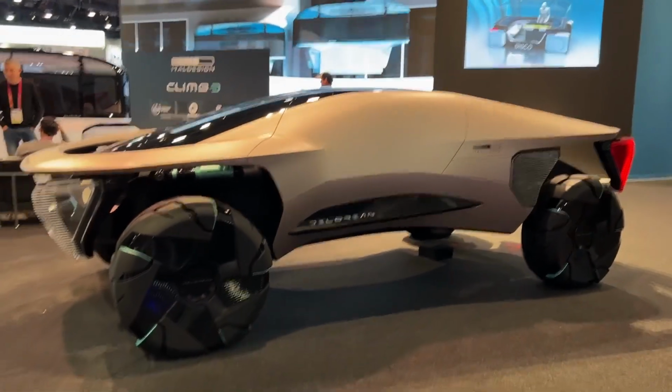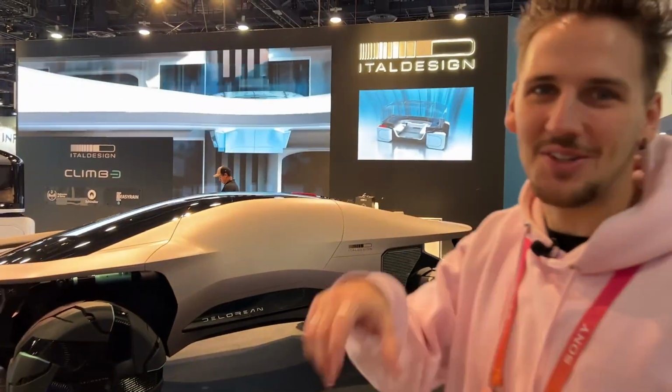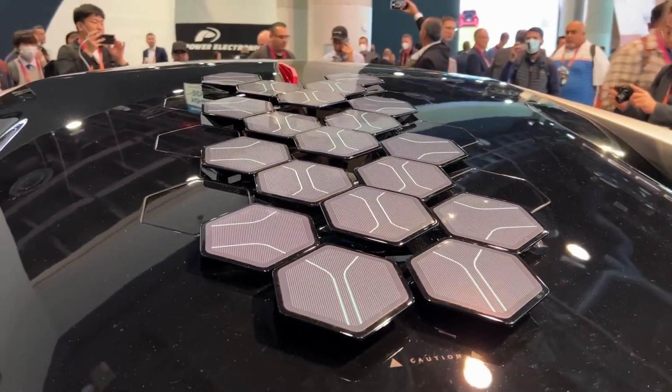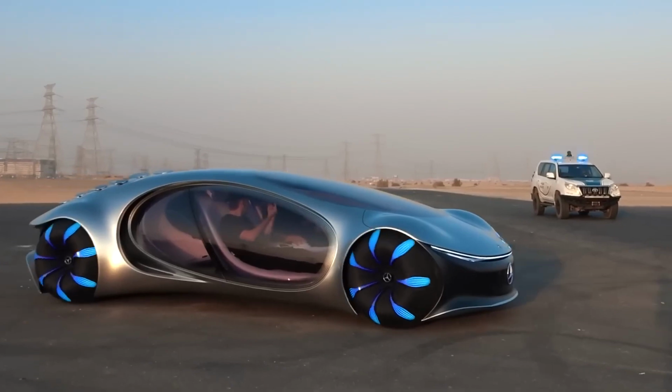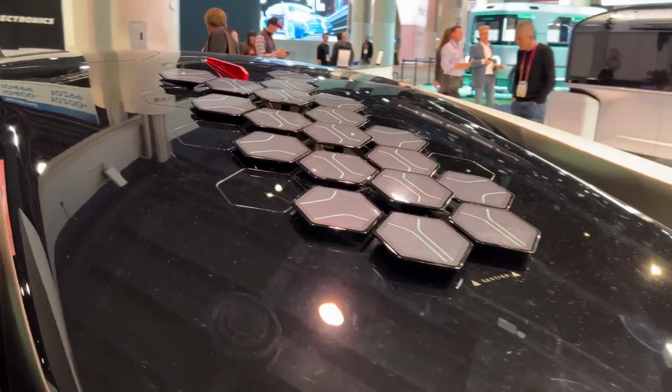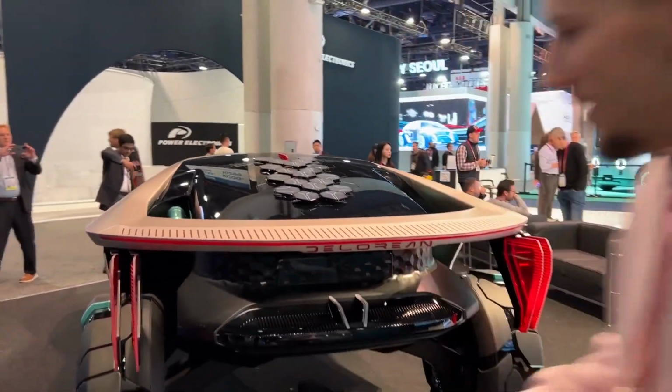It looks like an Apple Smart Mouse. You know, one of those little mouses, can I say that? I don't know. The back reminds me a little bit of the AVTR as well that we did. Remember that I had those bionic flaps? These are actually solar panels to charge the car. Now, does that actually work? Probably not, but it's a cool idea.